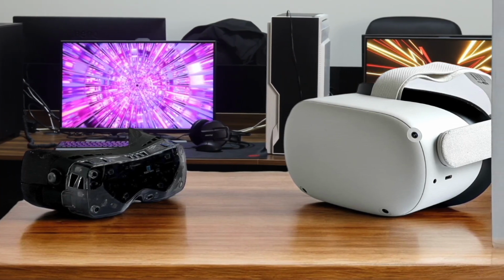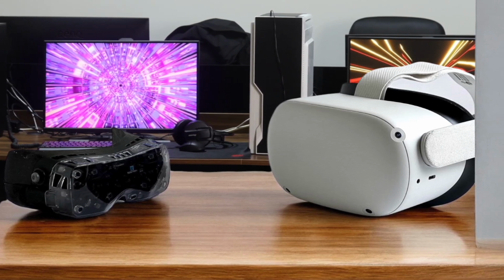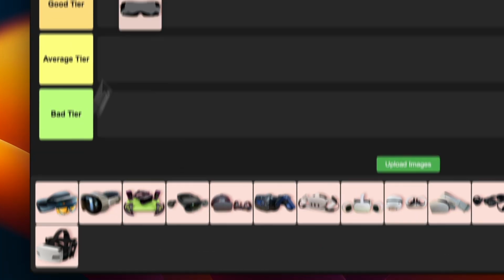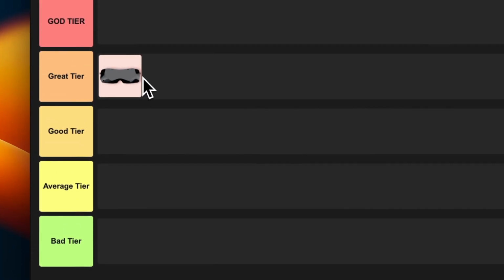There are some minor issues with reflections and edge clarity, but overall it's a solid choice for VR enthusiasts who prioritize visual quality and comfort. I'm putting this one in great tier. It's not quite perfect, but it's definitely up there.